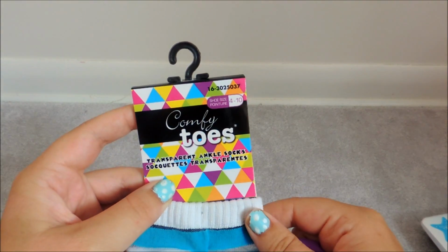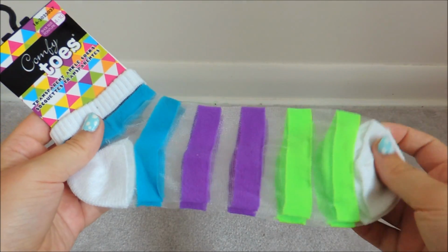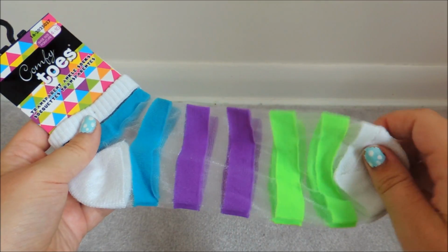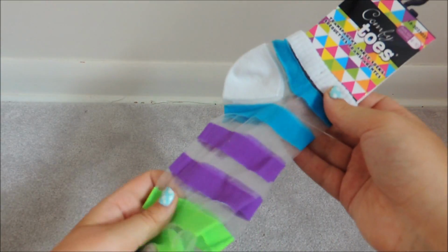Then I got another pair of these Comfy Toes transparent ankle socks, and I have a pair. I got one last summer, and I really like them. And they're just see-through. They look really, really cool on. And that was only $1.